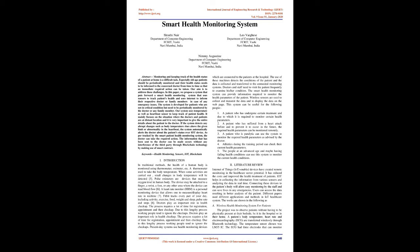Doctors play an important role in health checkup. The process requires a lot of time for registration, appointment, and then checkup. Due to this lengthy process, working people tend to ignore the checkups.